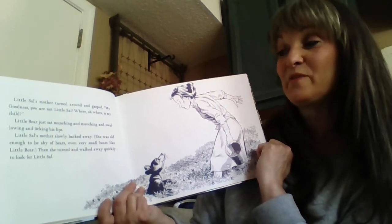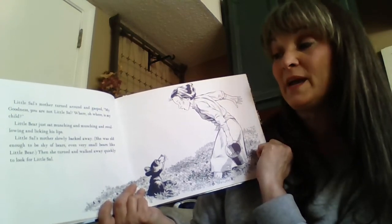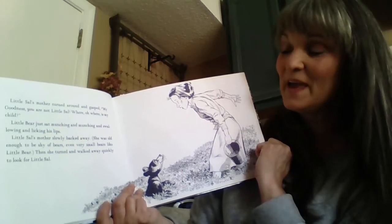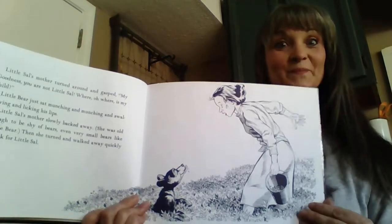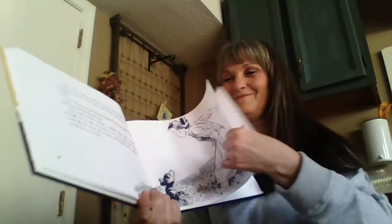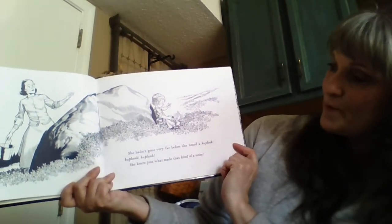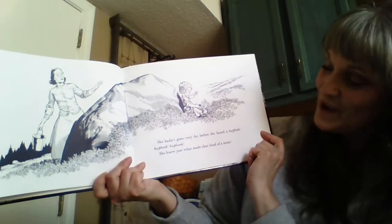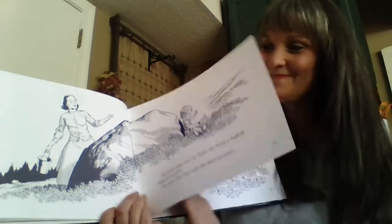Little Sal's mother slowly backed away. She was old enough to be shy of bears, even very small bears like Little Bear. Then she turned and walked away quickly to look for Little Sal. She hadn't gone very far before she heard kaplink, kaplank, kaplunk. She knew just what made that kind of noise.